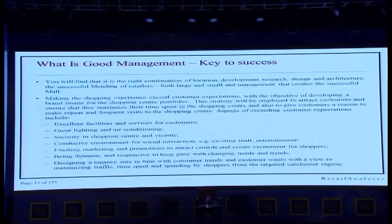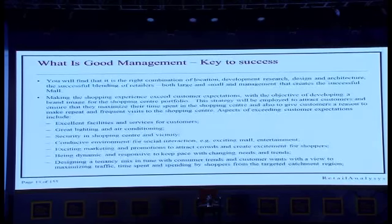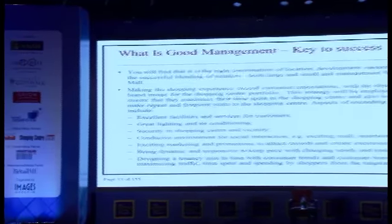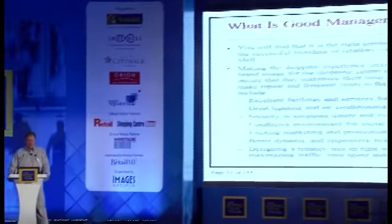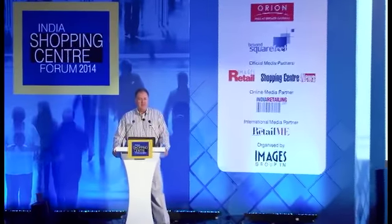Good management is the key to success for any mall. You'll find that it is the right combination of location, development research, design and architecture, and successful blending of retailers, both large and small, and management that creates this successful mall. You need to make sure the shopping experience exceeds the customer's expectations, with the objective of developing a brand image for the shopping centre portfolio.